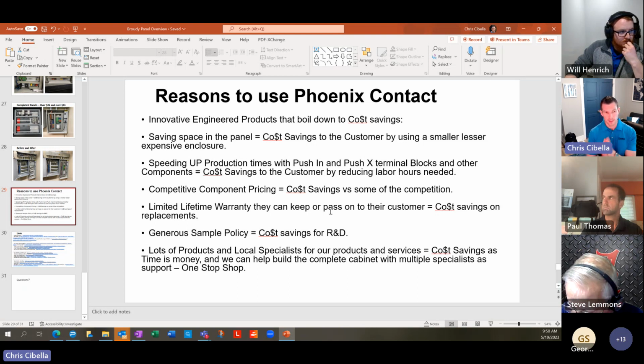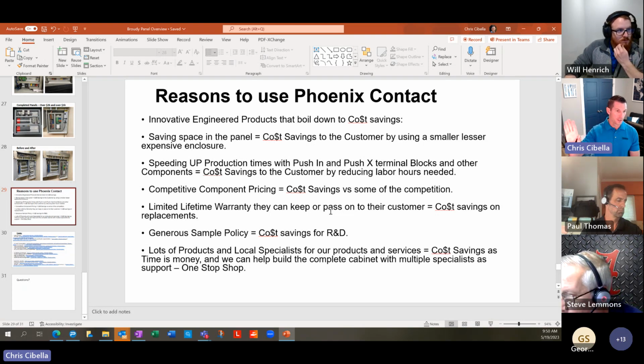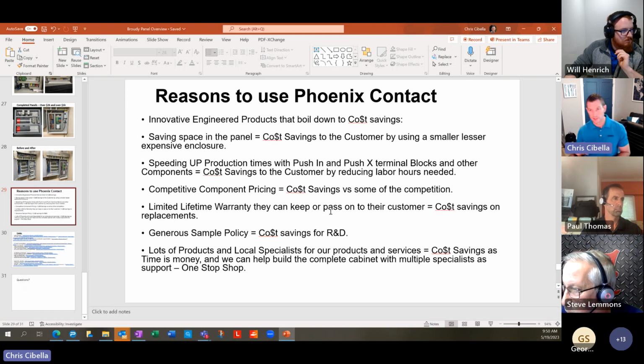And again, that is for Phoenix Contact components only, right? So if you've got our surge protection, our power supply relays, but then you're going to an Alerton controller or Honeywell controller, we're not going to warranty that Honeywell or Distech or whoever's controller out there, just Phoenix Contact components.